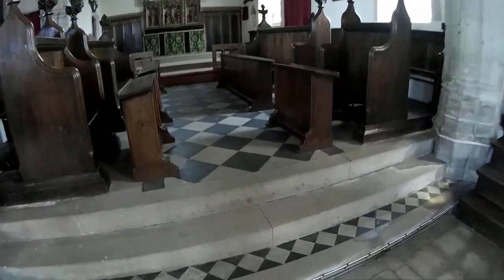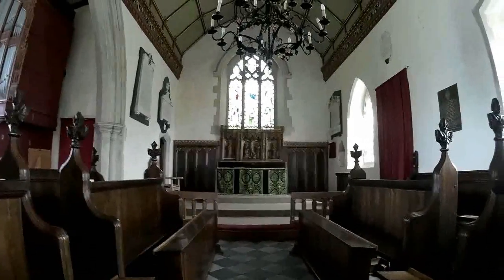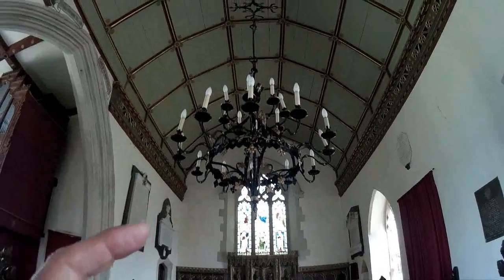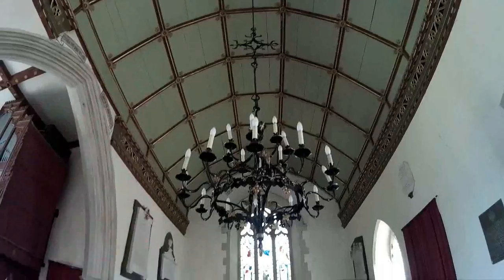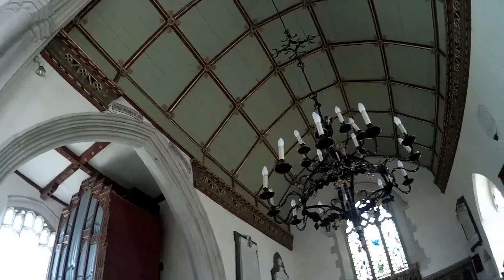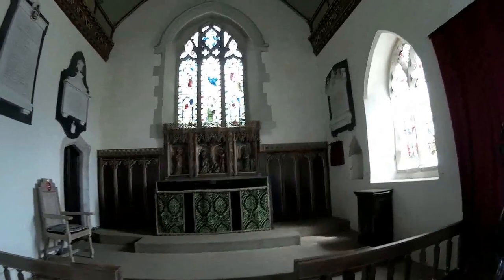Then we go up these steps here towards the altar. Can't help but be impressed by this chandelier hanging from the ceiling. Look, isn't that wonderful? And the ceiling, just look at that. All that wood has been painted and gilded. Absolutely a work of art. Walk just slowly up here. The organ to our left. Small stained glass window there, that side. That's lovely. It's a charming little window.